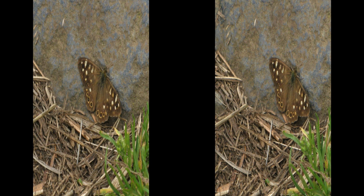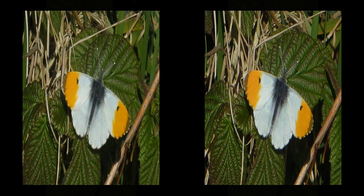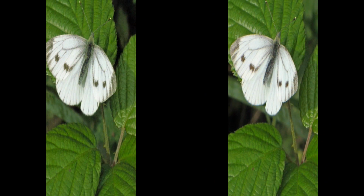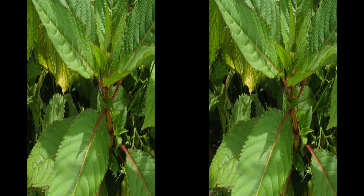In spring, speckled wood butterflies occur, and so do the orange tips. This is the male, and now the slightly larger but less colourful female. Comfreys grow on the riverbank. And here I show the leaves.